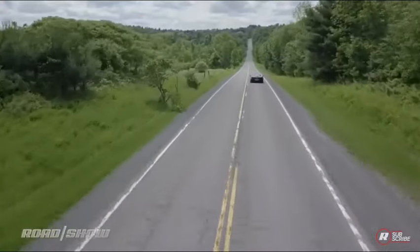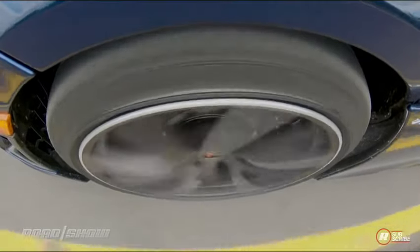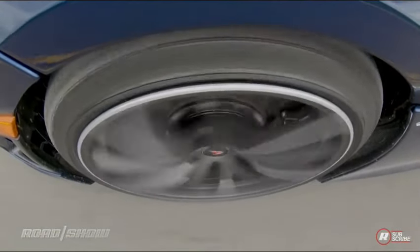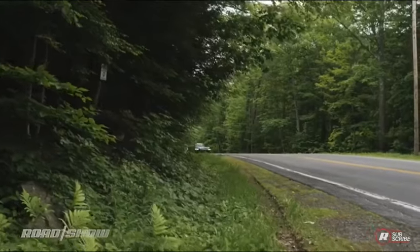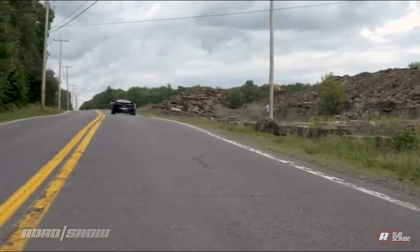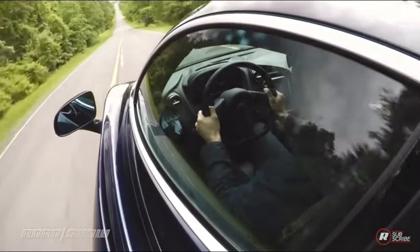Next question. Isn't this car supposed to have some kind of crazy suspension system or something? Yes, it does. The 720S has one of the most advanced adaptive suspension systems on the road, which is able to dynamically adjust for both road and track. It's amazingly compliant over bumpy roads and yet delivers the kind of precision and feedback you need from a car with outrageous speed like this.